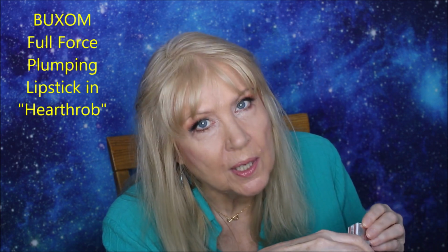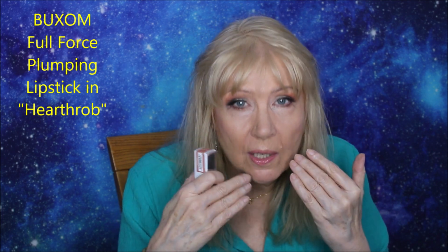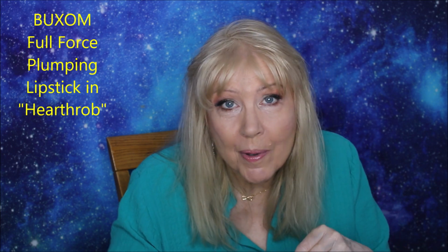Buxom. This is their Full Force. This is a plumping lipstick, and you know Buxom from the White Russian plumping gloss. You get that little peppermint rush. Your lips swell up a little bit. It looks good. Then they get dry. Well, this is a plumping lipstick, and the color is Heartthrob. I think it's a beautiful, beautiful lipstick. I like it very much.